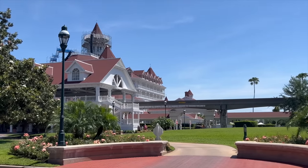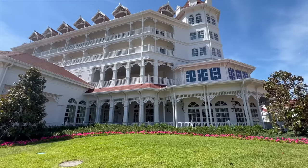Today I'm gonna be staying at the Grand Floridian Disney Resort. Now, if you haven't heard of this resort, basically it is the most expensive resort. I Googled it. You might be wondering, Timmy, how much did you pay for one night at this resort? Well, sir, I got the cheapest room.